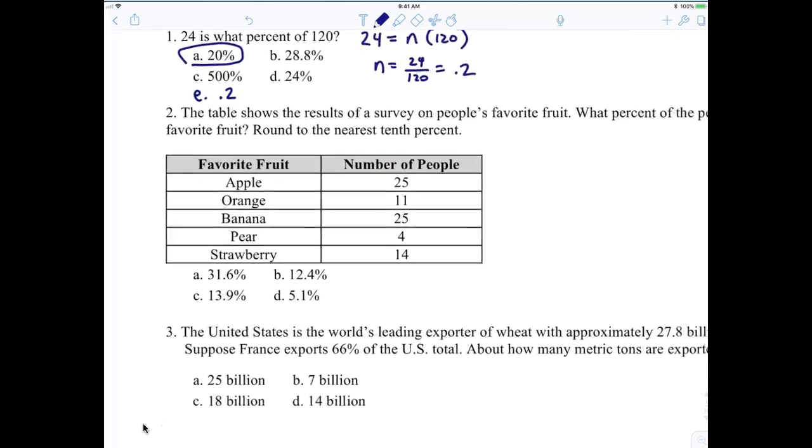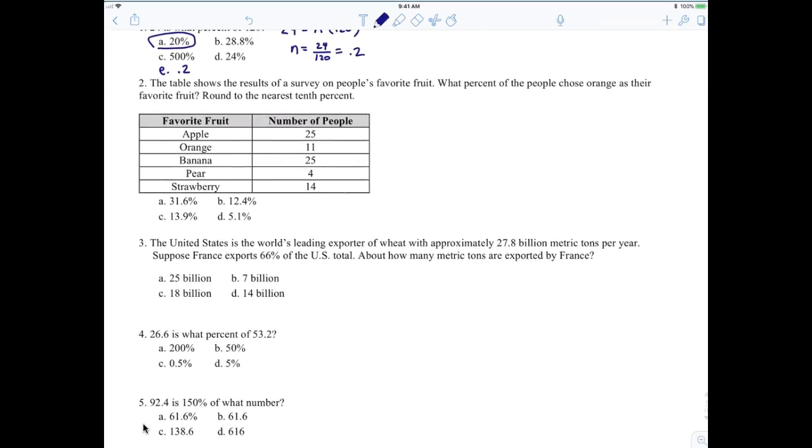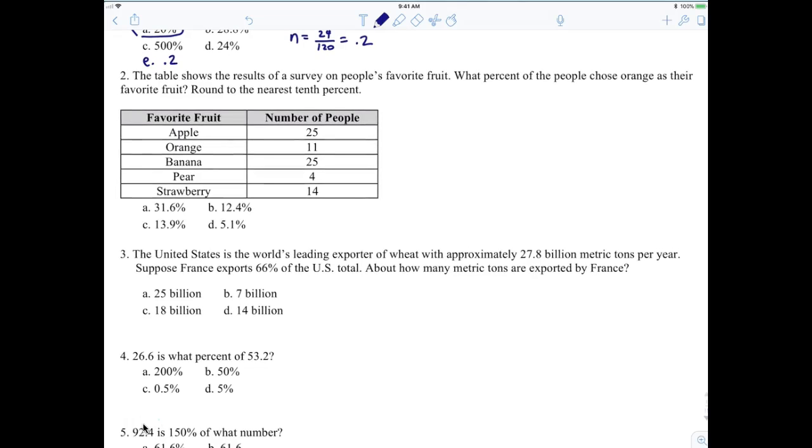Tables, extremely important for you to be able to read tables properly. So let's take a look at question number 2. It says, the table shows the result of a survey on people's favorite fruit. What percent of the people chose orange as their favorite fruit? Jesse, what do you think I have to do for this? You want to do it as an equation, so you probably want to add them all together. Yeah, how many people are there all together? Very good job. Add them up real quick. 79. All right, the total is 79.